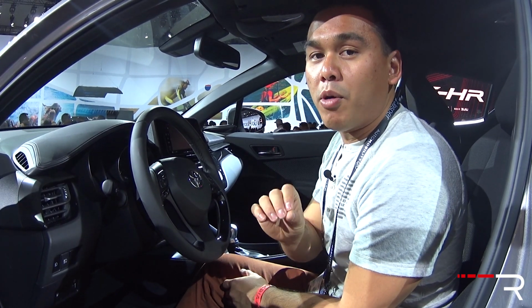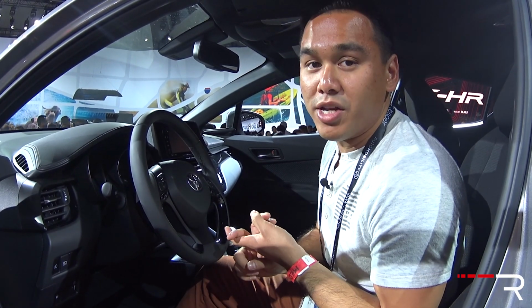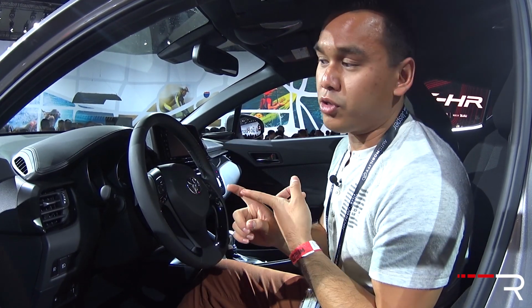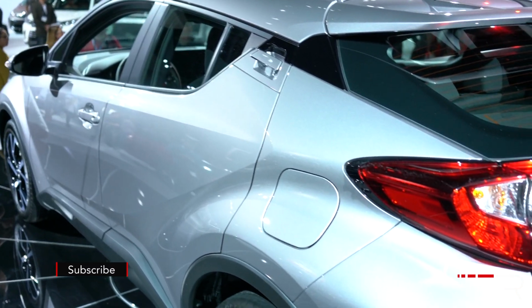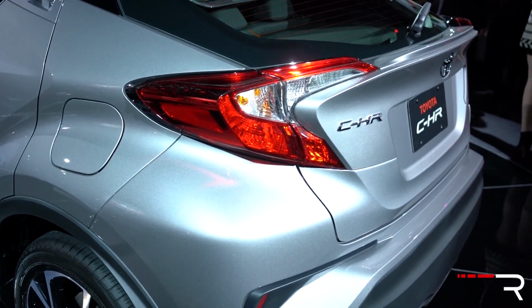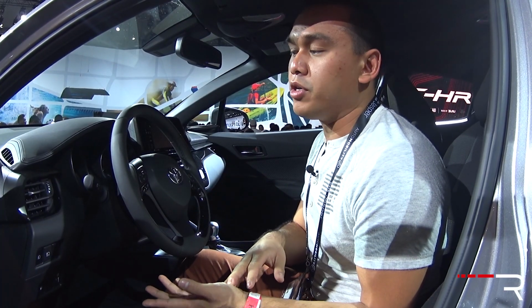Now, for those of you looking to purchase this vehicle for younger buyers, it does come standard with Toyota Safety Sense P, which is the pre-collision system, adaptive cruise control, and lane keeping assist. That is standard on every trim of the C-HR when it goes on sale. Toyota hasn't announced any pricing yet on this vehicle, but expect it to fall right in line with all of its competitors, under $20,000, but we'll have to wait and see when this vehicle does go on sale.